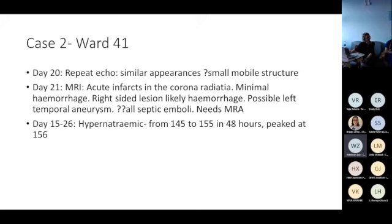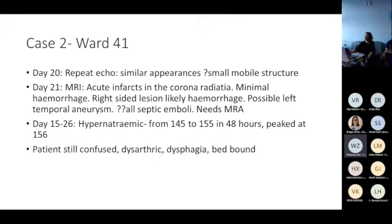This bit is relevant. In the background, he was hyponatremic. He was having lots of biochemical imbalances. He was being chucked antibiotics, chemotherapy, fluids. So on the background of everything else, he was hyponatremic, which you kind of manage, but perhaps you do pay attention to, but does become relevant. He was still confused. He was dysarthric, dysphagic, bedbound. This is a chap who was an IT consultant or something.